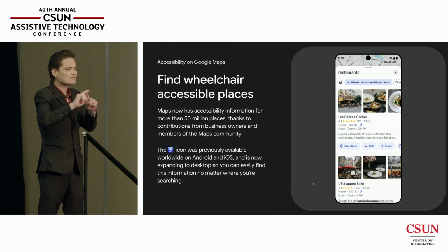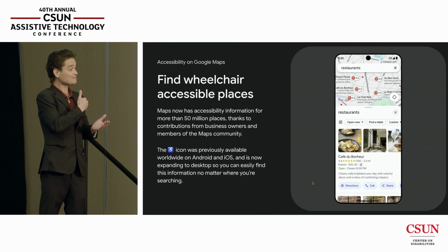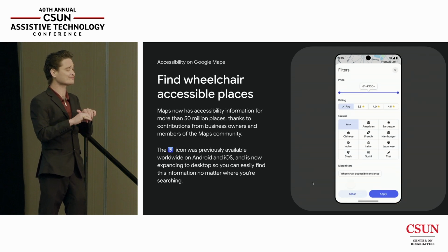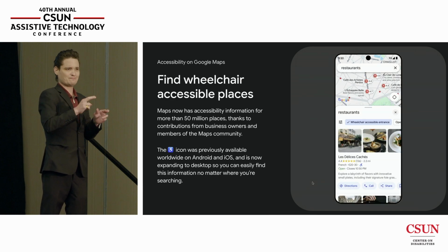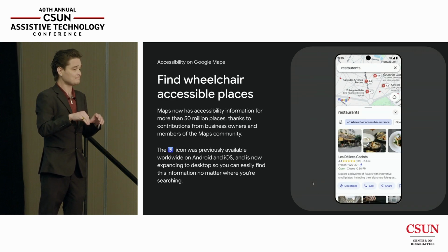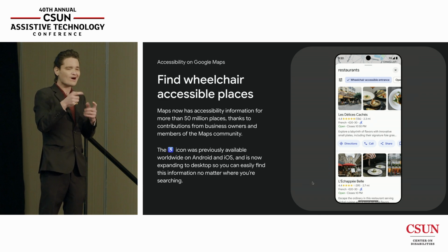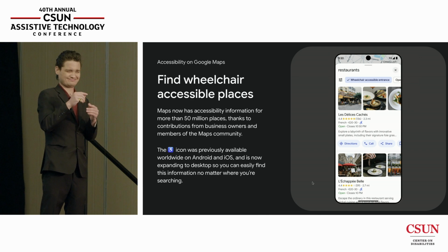We have a wheelchair icon that was previously available on Android and iOS and is now expanding to desktop as well. On mobile, you're also able to go in when searching for restaurants, for example, and you can find a drop-down toggle where you can look at just wheelchair-accessible restaurants. So we're really excited to continue bringing filtering and searching capabilities that highlight these accessibility attributes of businesses.